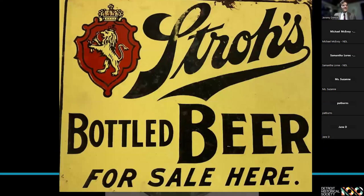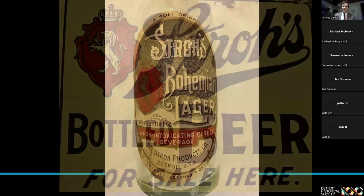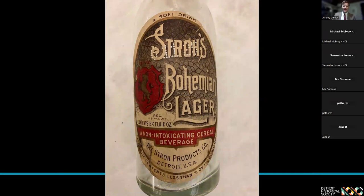So when the Volstead Act was actually passed in 1919, that kind of codified national prohibition, it only allowed a 0.5% alcohol beer. So Stroh, who decided to stay open, had to pivot and really pivot fast. So they survived by doing a number of different things. They stopped brewing Stroh's Bohemian beer, and they started brewing Stroh's Bohemian Lager.